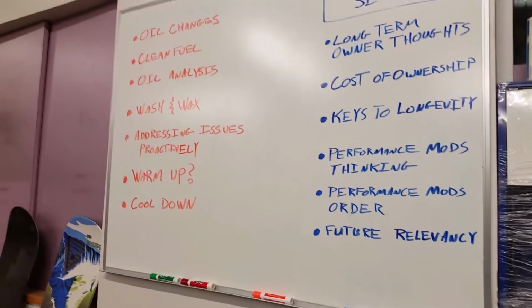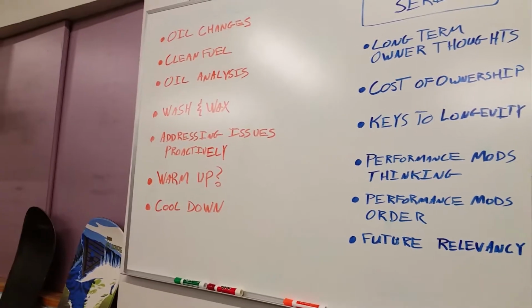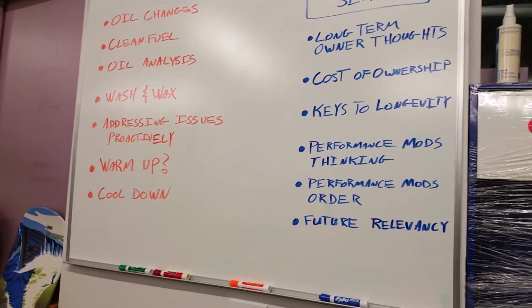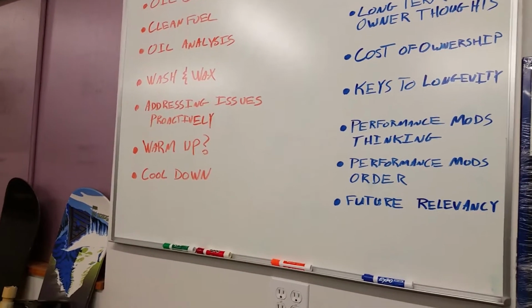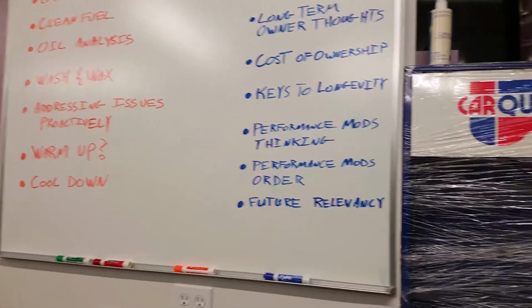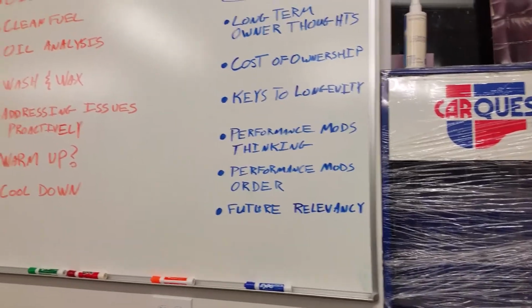But really, we're going to touch on oil changes a bit deeper, and also I'm going to show you one of my oil analysis tests, and actually about 4 of them, because they're all on one page after you've done quite a few of them. So we're going to start with that.